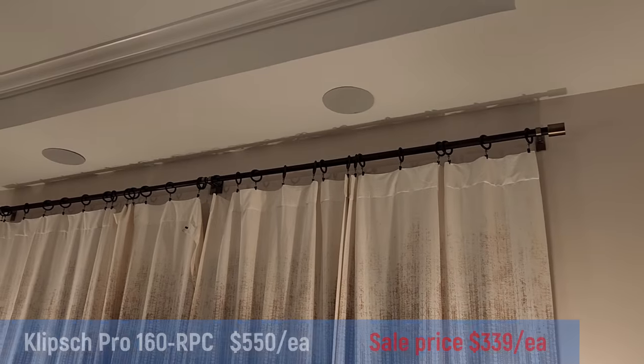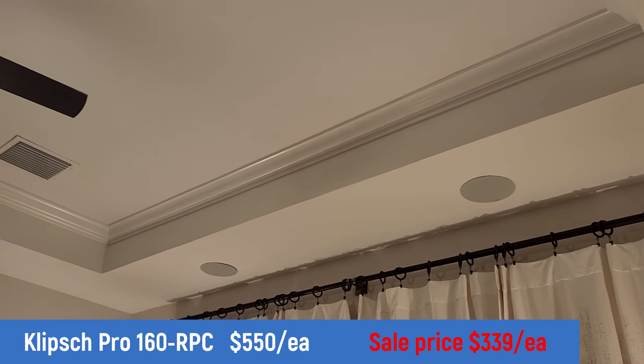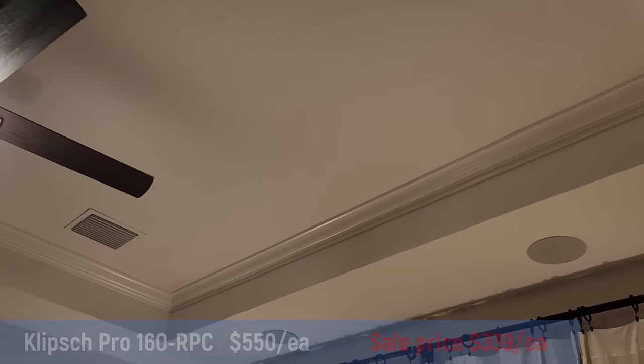And I want to give some love to the Pro 160 RPC ceiling speakers. I think they retail for around $339 each. When I was running Arc Genesis and it was doing its chirps and it was doing full range, those things have a lot of bass output for an in-ceiling speaker that doesn't have a back box. I couldn't believe the kind of output that was coming out. Well, they're designed for that, for the free air output.